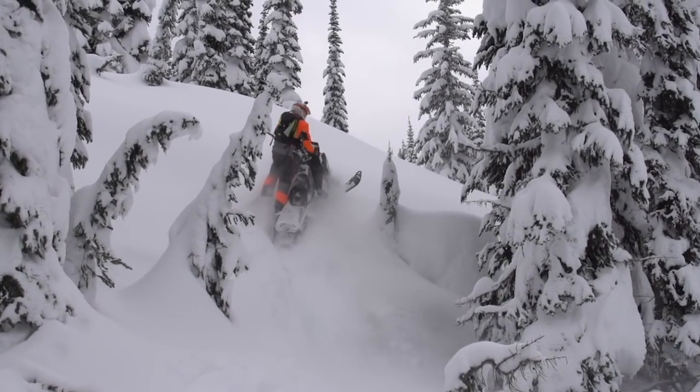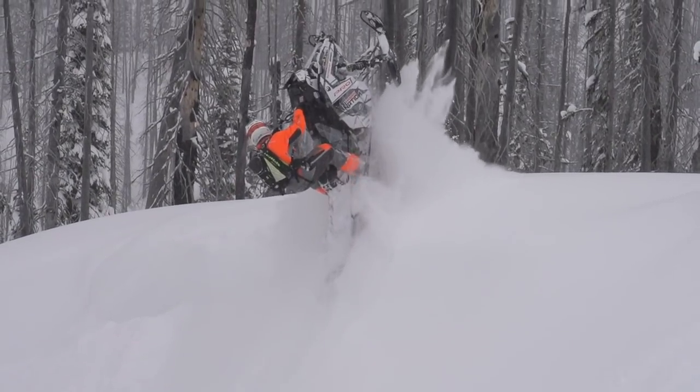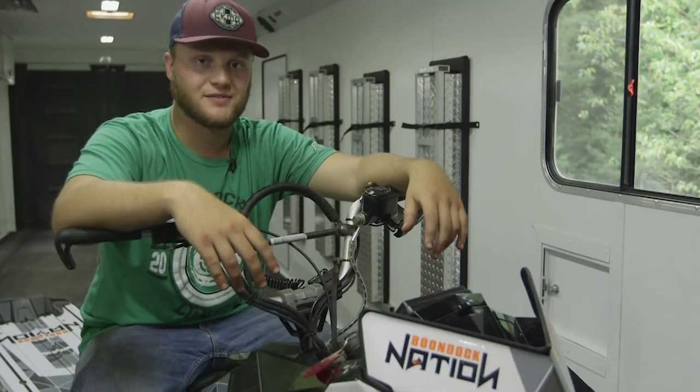You just bolt their kit on, clutch the turbo, and run it. The thing runs perfect. It's definitely as advertised. If you've ever ridden in the mountains before on a stock sled, you definitely need to hop on one of these and see what it's all about. There's not a bad day when you're riding this thing, that's for sure.